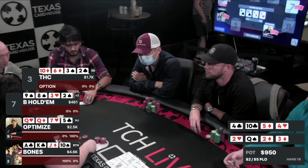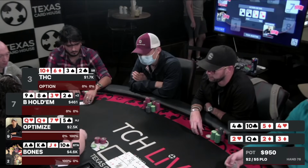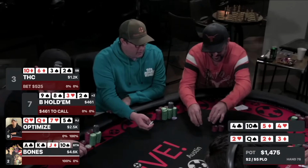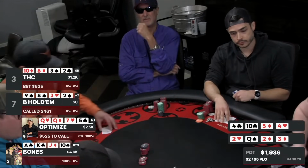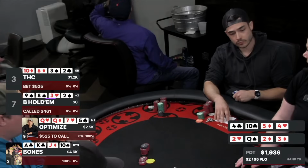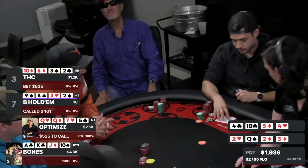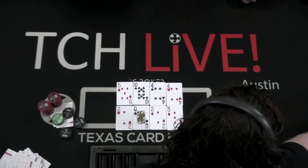Is Optimize ahead on the top board? Optimize is not ahead on the top board at the moment. The graphics are showing Bones ahead somehow. That doesn't make any sense. Oh, no, I think he's ahead at the moment. Optimize is ahead at the moment. Oh, he goes all in with his boat. You got a boat, I got a boat. THC bets 525. He holds and calls for less. Optimize is certainly going to put his money in at this point. You could just call here. Might as well just get it in now. He does just call. Bones is going to go away. Those graphics are wrong for Bones.